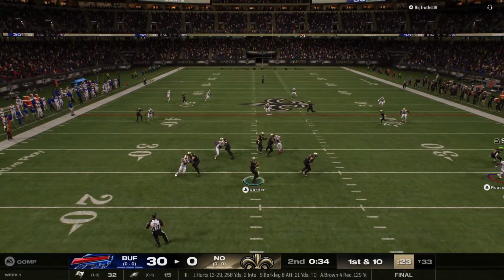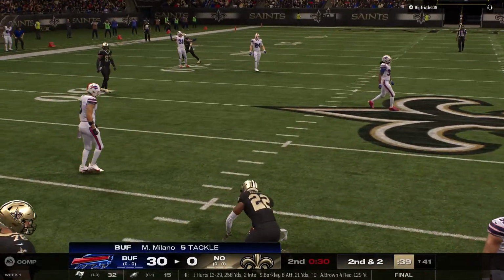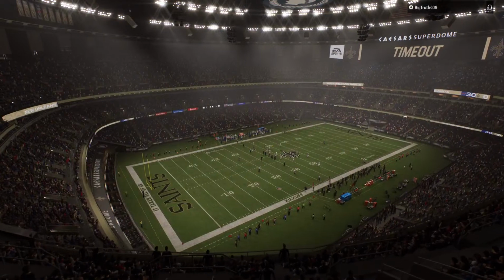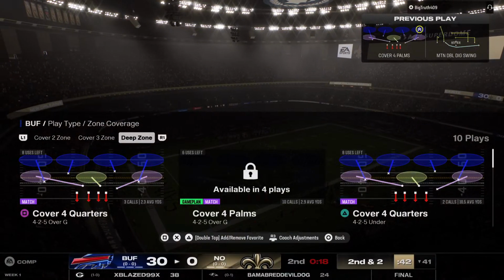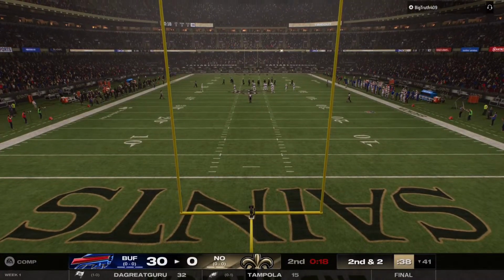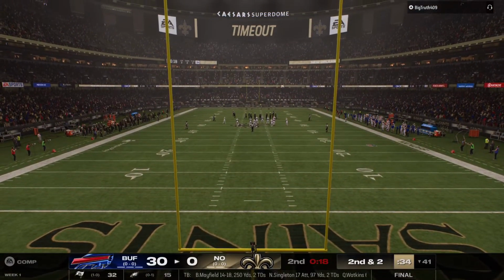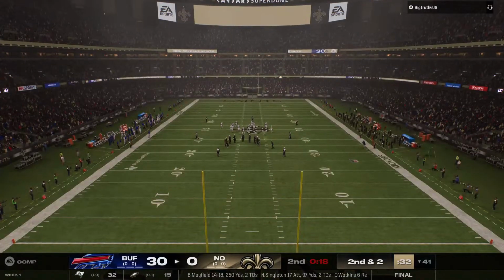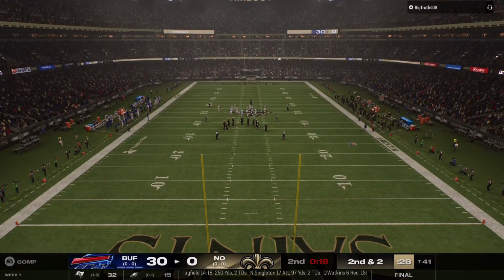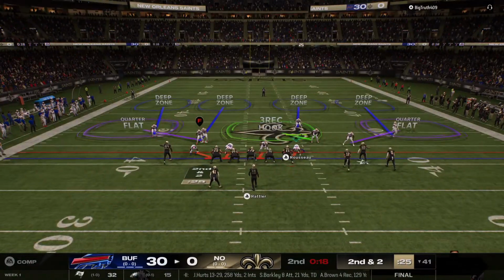Back to throw here to begin the drive. Got his receiver on the in-cut. He's got it. So now the Saints will use the first of their 3 timeouts. Clock will stop with 18 seconds to go in the 1st half. They'll come to the line now on 2nd and 2.